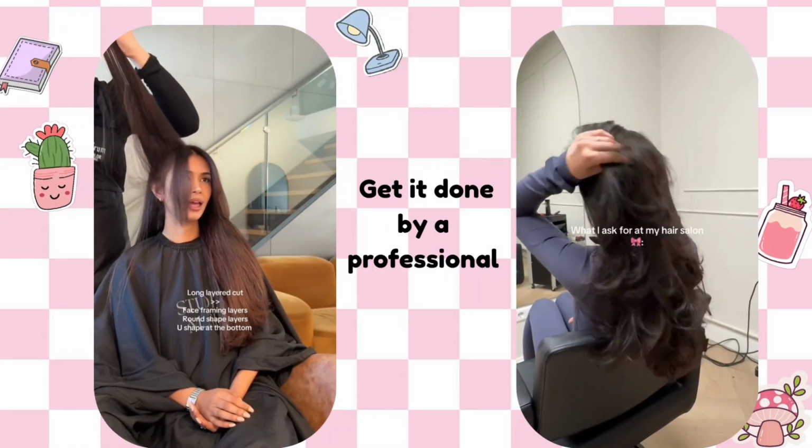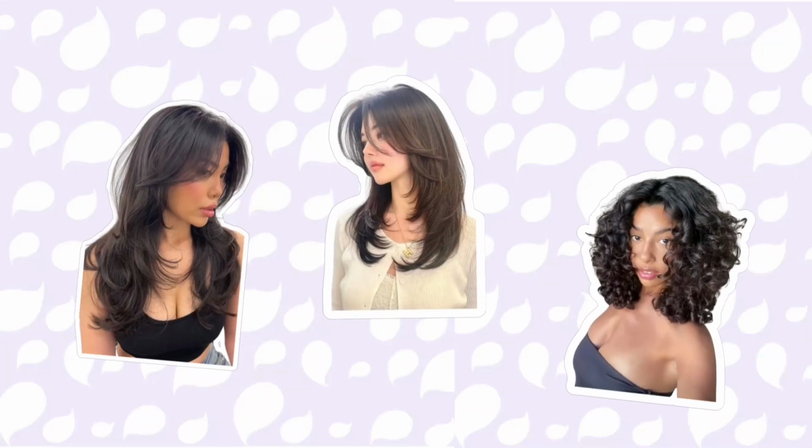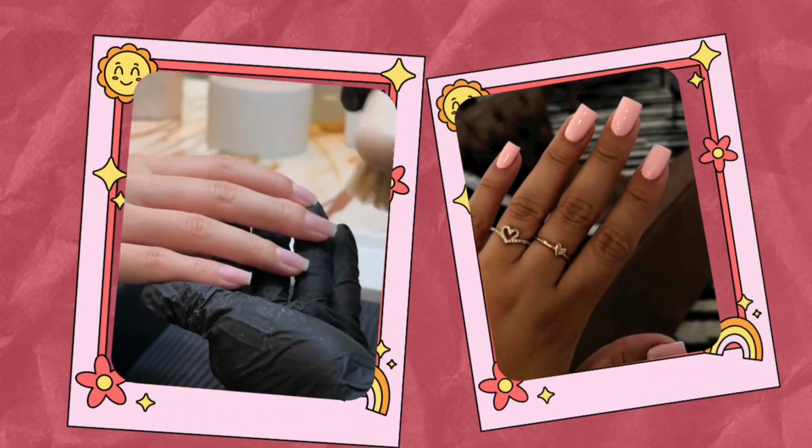With this one, I would recommend going to a salon and getting it done by a professional. Get a haircut or a new hairdo which you haven't tried before. Manicure and pedicure isn't left out. Get your nails done into a lovable design.